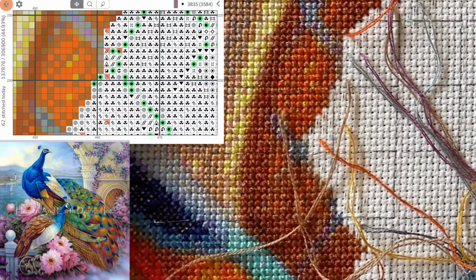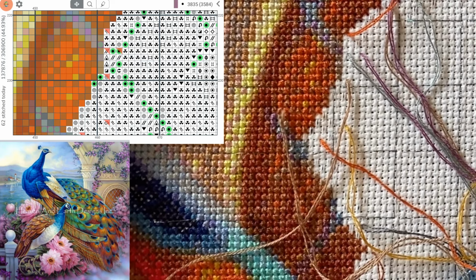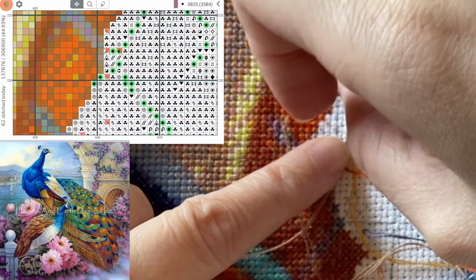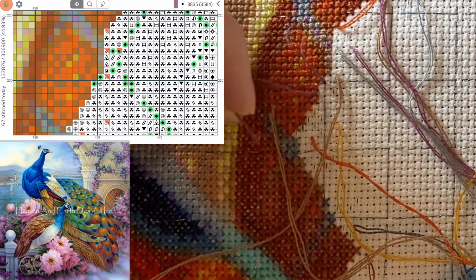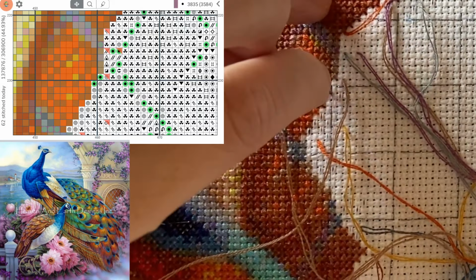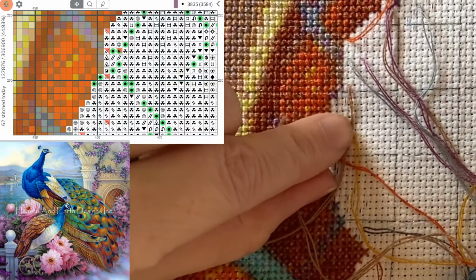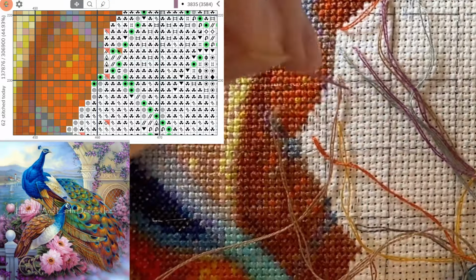So I had someone asking, I always use loop starts, what do I do with my bits of leftover thread? I always fold them in half and keep using them. When they're too short to fold in half, then I discard them. Well, if they're still long enough to do a few stitches, then I'll do a waste thread method. Loop starts are by far my favorite. So yeah, I did that just for those two little stitches there.